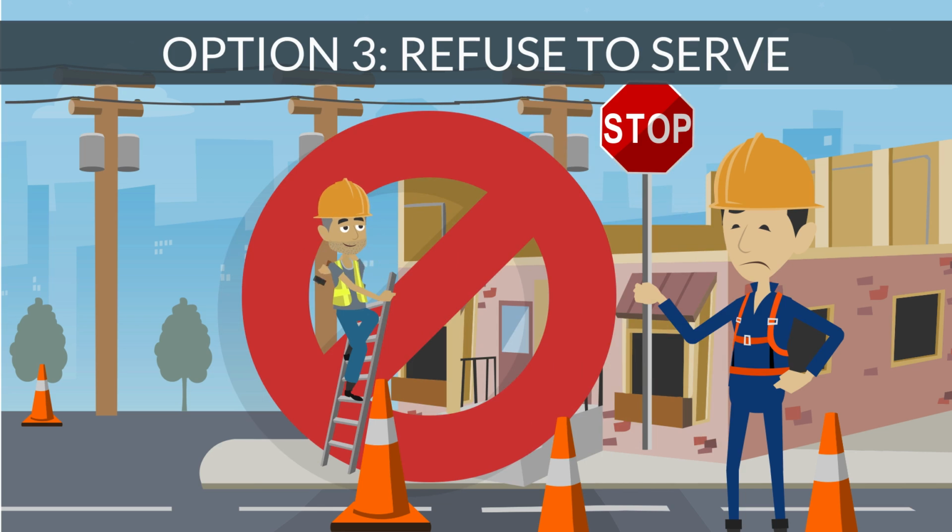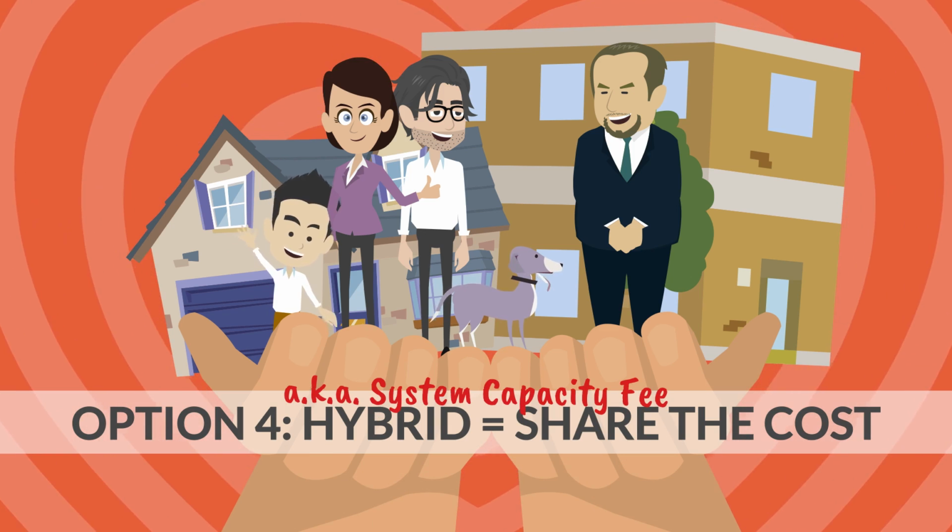Option 3 would be to refuse to serve new loads, not allowing customers to build in areas where our substations are at capacity. This option adversely impacts our community because of lost opportunities for economic development and potential new jobs. Option 4 is what we propose today.